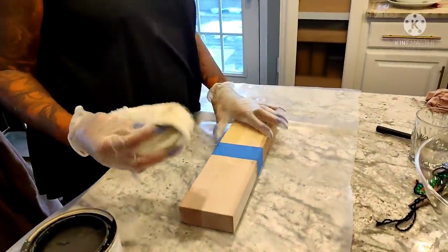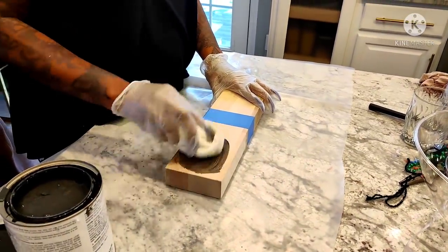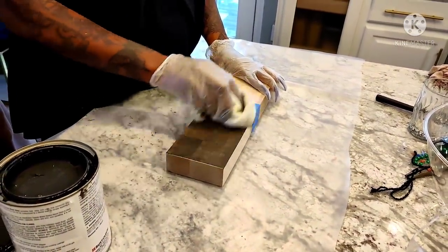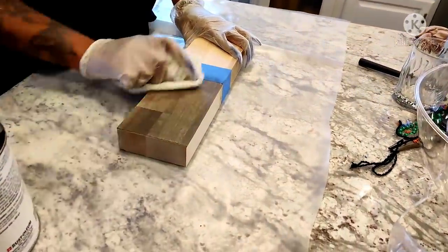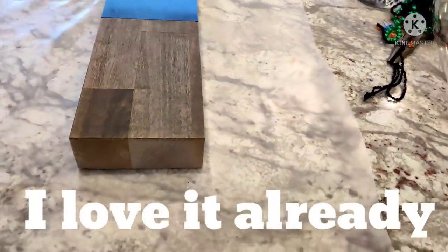A little bit on there. Rub it in. Try to go in the same direction. And then wipe off the excess. And that's just one coat right there.